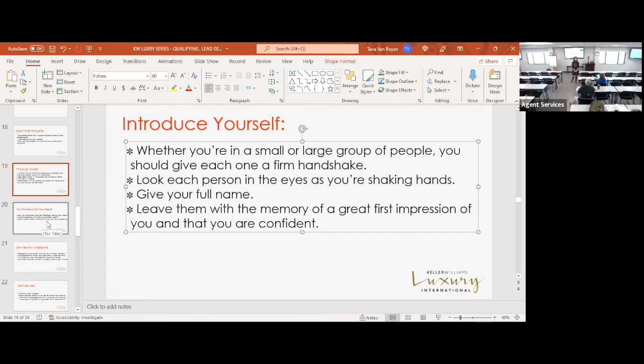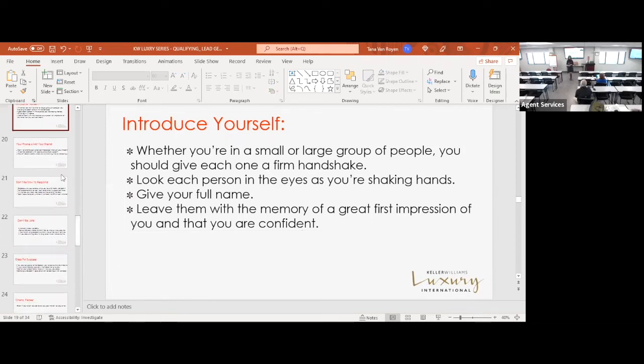Leave them with a fantastic memory of you. Give them something a little bit fun or quirky about you during conversation, but don't make it all about you, because we want to know more about them and who they are. We're interested in them, right? Can I interject right there? Bring it on. We love this.